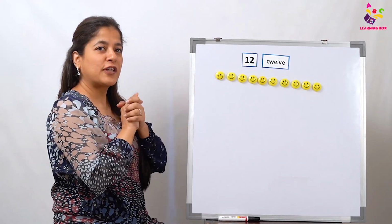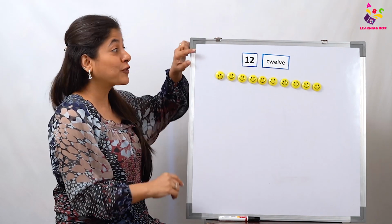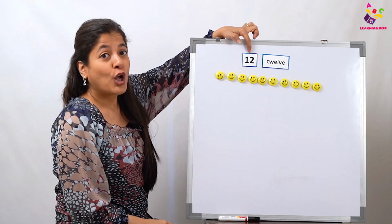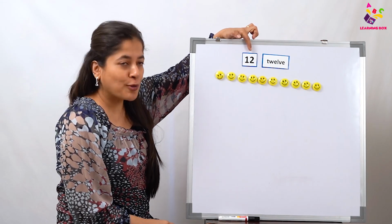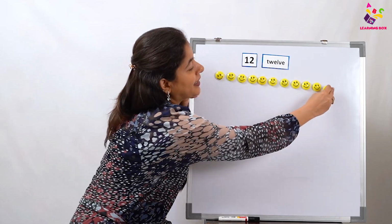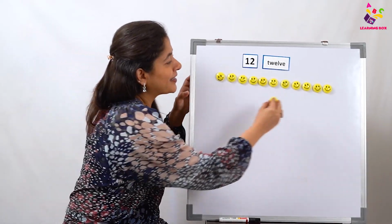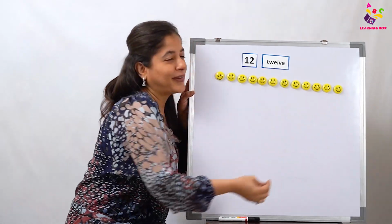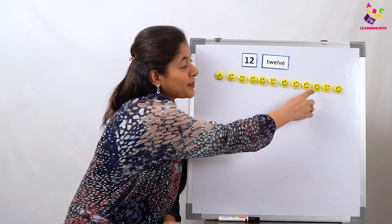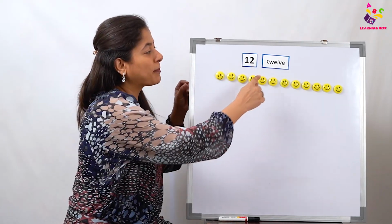4, 5, 6, 7, 8, 9, 10. And should we stop? No. Why? Because we have to put smiley faces for number 12. So we are going to put 12 smiley faces. Yes. 11 and 12. Yes. So 12 smiley faces for number 12 and for the number word 12.